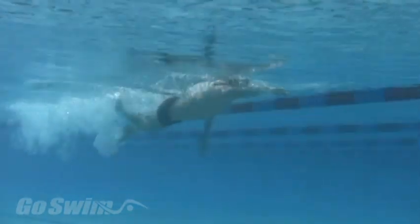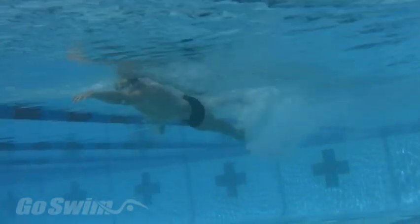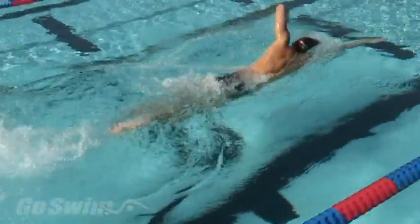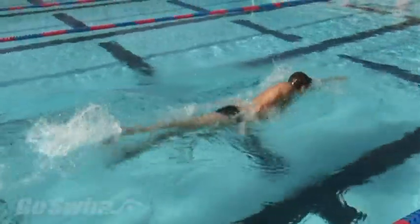As Roland continues in slow motion, focus only on the connection between the kick, the hips, and the hand. Watch how the down kick drives or snaps the hips into rotation and drives the hand into full extension. And notice that the kick never pauses or stops. Roland uses a steady, consistent kick to power a steady, consistent rotation.